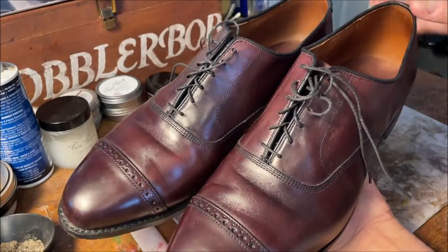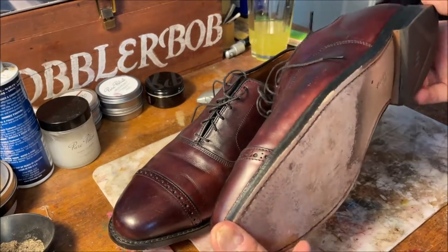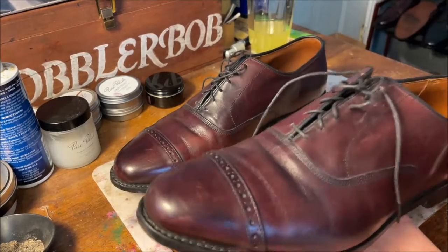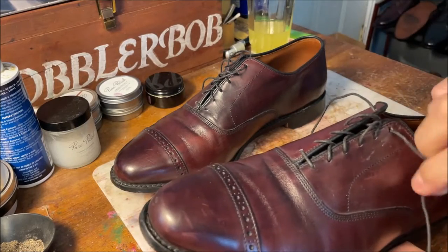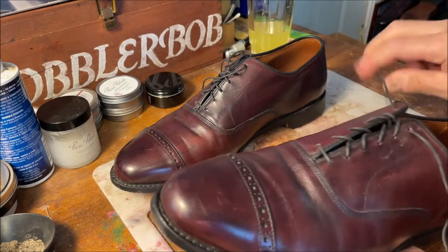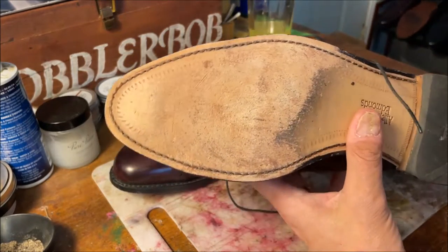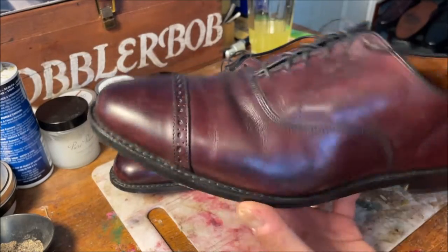Here they are. Look at these beauties. These are in really nice shape. It is April of 2023 when I purchased these. I will tell you, for the last at least year, in my perspective, year and a half, something like that, selling shoes on eBay has been pretty bad. Prices are way lower than pre-COVID, and that makes it a good buyer's market.